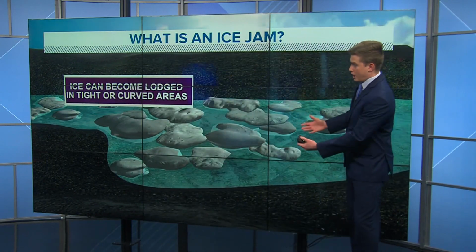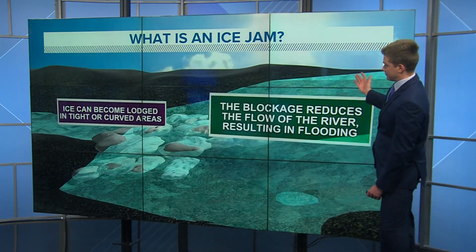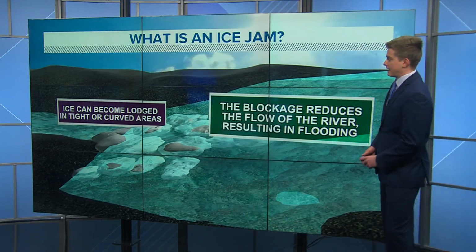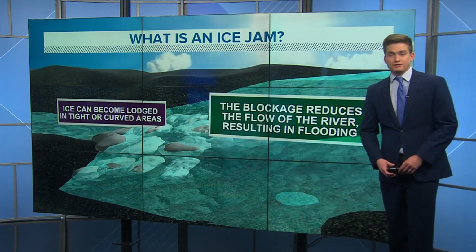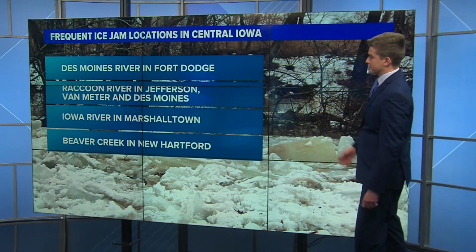So they get kind of lodged in those tight or curved areas in a river or a stream. So you can guess what happens. The flow is not going to stop. So what happens is some flooding concerns on the back side of that lodged area, if you will. That can result in some pretty serious flooding, like what you saw in that first graphic up near Humboldt a couple of years ago. Now, I guess a few years ago.